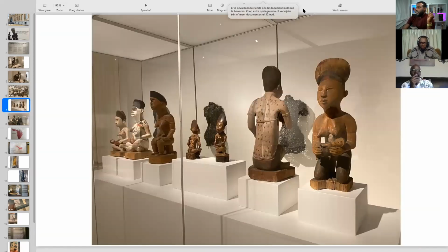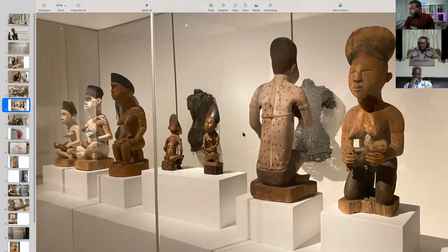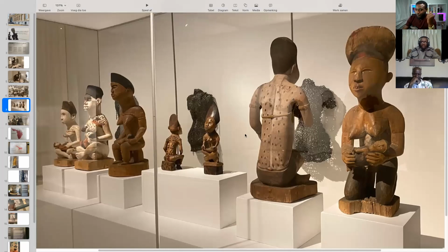Okay, let's be a bit controversial right now. Every time people see images like this, they are triggered. Here, we see these statues, right? These images of women holding a baby. Each statue is a woman with a baby in her arms. What do you think this represents?